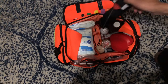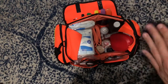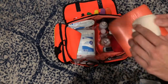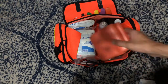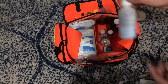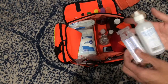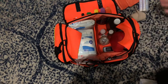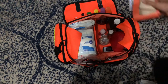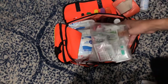I have my tourniquet right here, just for bleeding, for the limbs. There's a splint and a wrap. I used to keep these on the pouch, but now I just keep my BP cuff and my stethoscope there. I have eye wash. It came with this. I'll tell you what I added on: a splint, some roll. The eye wash came with it. I added on the tourniquet. Anything in here came with it.